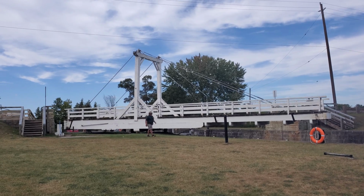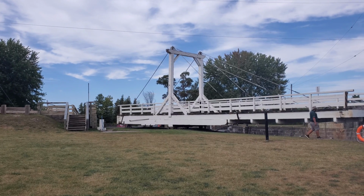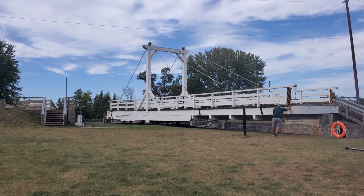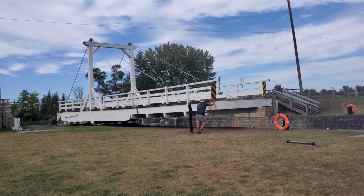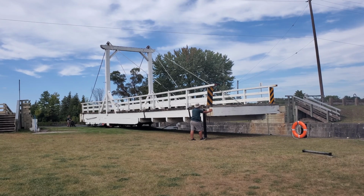Of course they're doing that because there's another boat about to come through. They've already got the lock gates open. The swing bridge is the very last thing that they do when the boats come, because they want to keep the road closed for as little amount of time as possible. And then he's gonna just chain it in place there so it stays put.